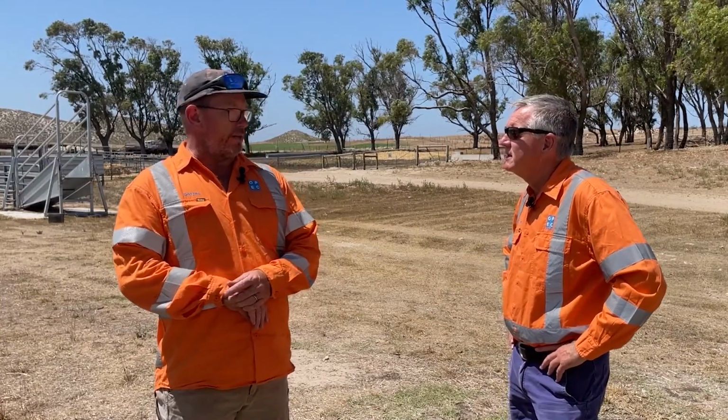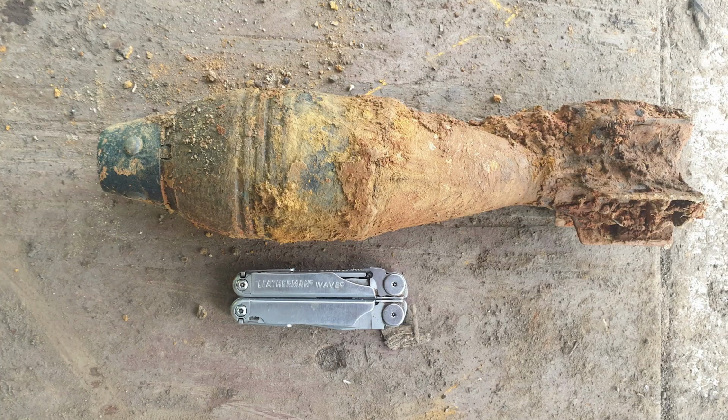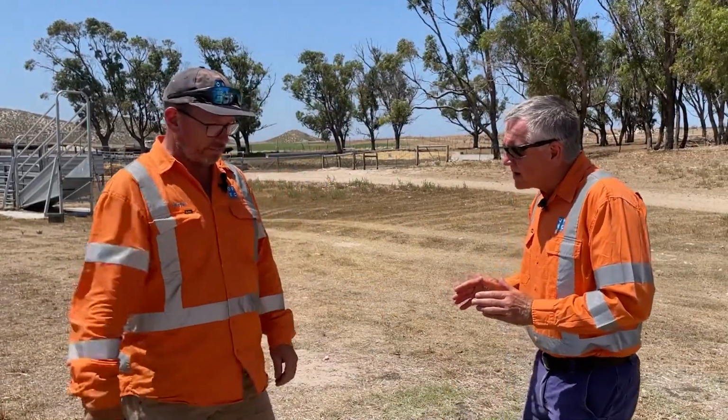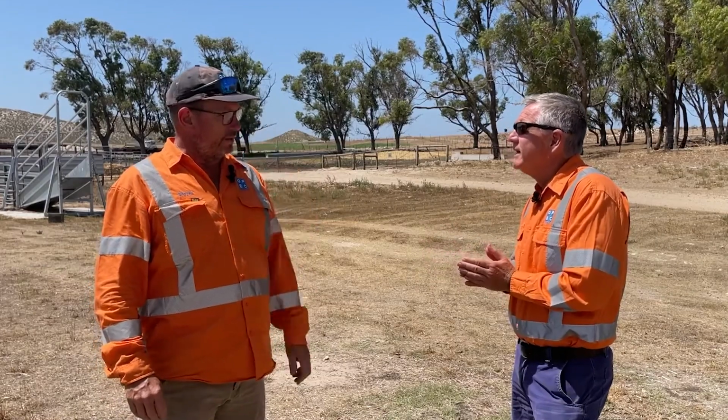And why would there be explosives in this area? So historically, this used to be a training area, so it was an impact area for artillery and other projectiles, mortars as well. That was back from the 40s. So there's still legacy items in the ground. So we're looking for munitions. We have an idea of what's been used on this site.